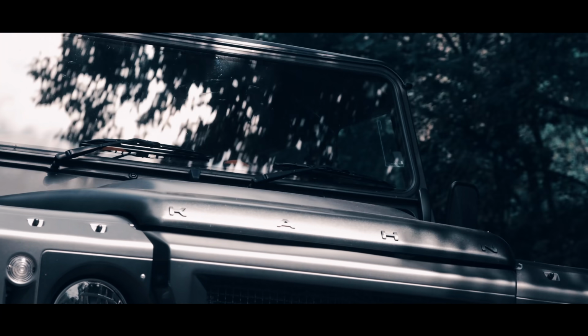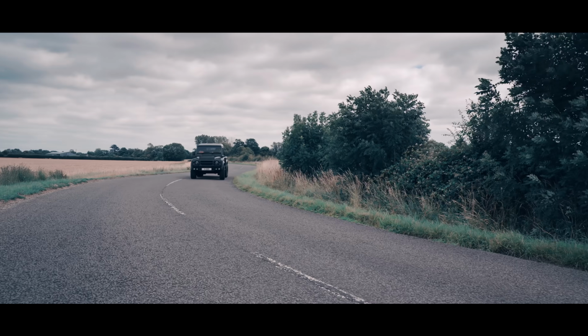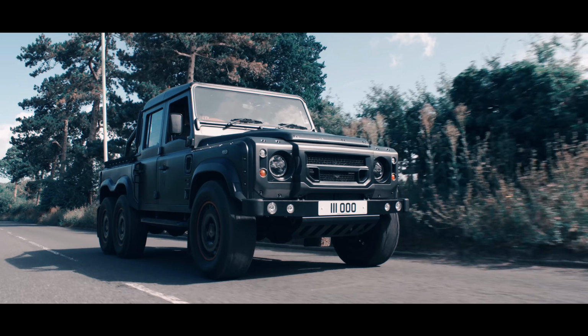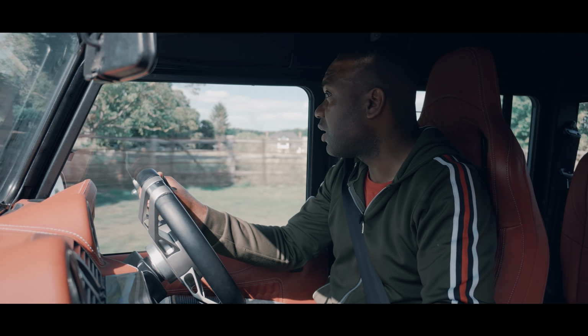Okay, we're definitely done here, but let's summarize. Fuel economy, single figures. Euro NCAP, I don't know, if you crash, you're gonna live. Price, £300,000.